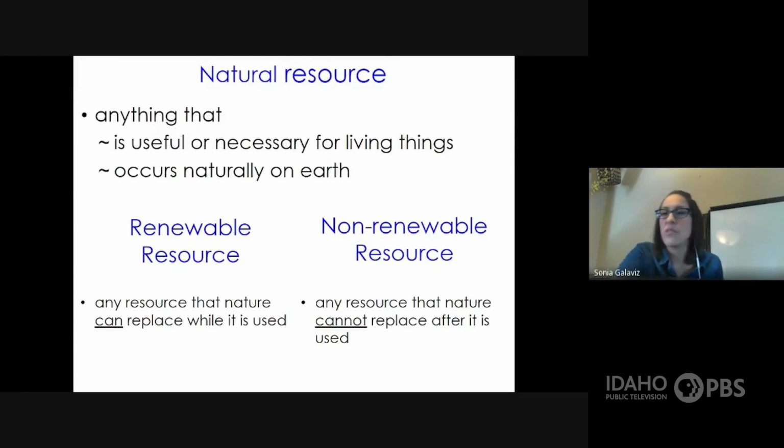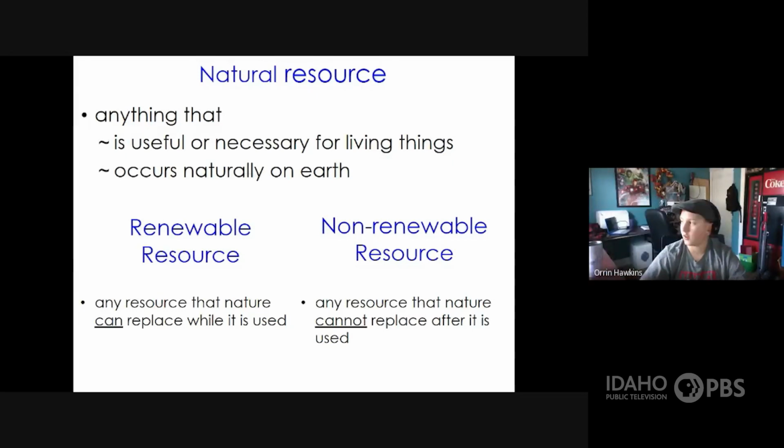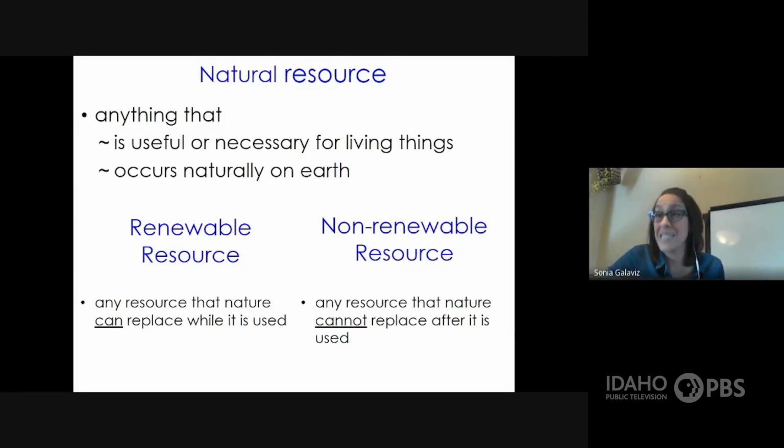Renewable resource means any resource that nature can replace while it's used. Non-renewable is any resource that nature cannot replace after it's used. So can you think of an example of a renewable resource or a non-renewable resource? What do you think, Oren? A renewable resource is, for example, a stick off of a tree. So trees? Trees, that's what I mean. Trees, yeah, because you can plant more. They create their own seeds and can reproduce themselves. We can plant more seeds. So tree, yes. The stick itself is a part of the bigger tree, but Oren, you're right on track.